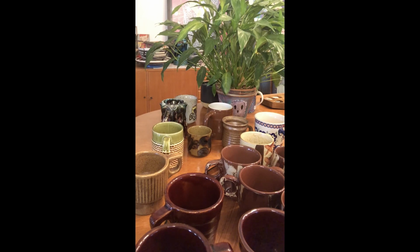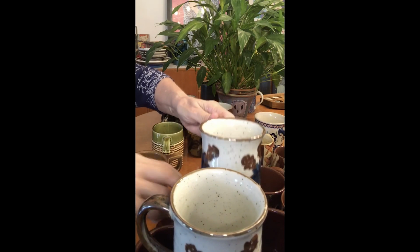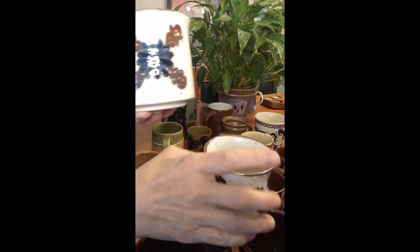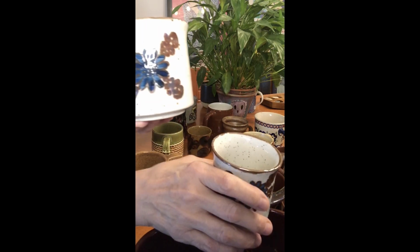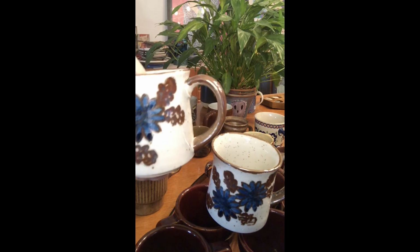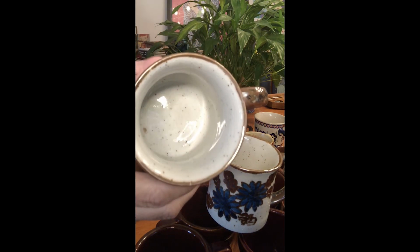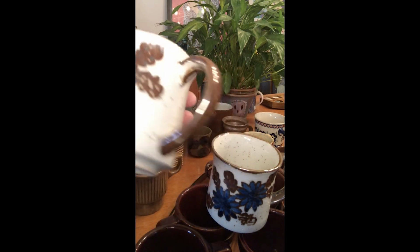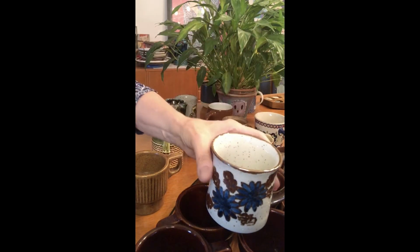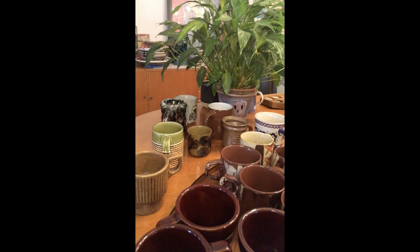Next one is a pair. Another pair of brown and blue Otagiri mugs. These are not marked, but I'm almost 100% sure that they were made by the Otagiri company, the OMC company. And you can see on one side are 2 of these blue asters with brown decoration around them, and on the other side is 1. They're in perfect condition, no chips or anything. The brown handles, everything matches. It's a nice pair. You don't find a pair of them that often.